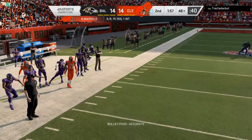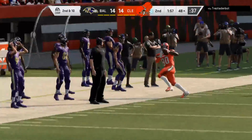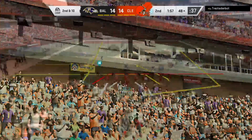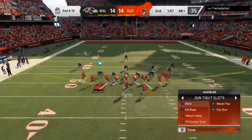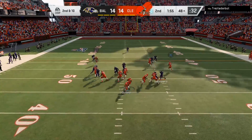And the throw to the left sideline here is caught, but they'll rule it incomplete. Couldn't keep his feet in. Second down. Great coverage there all around. Really didn't have many options to throw the football. Very little chance that that one was going to be completed. Every receiver was locked up.